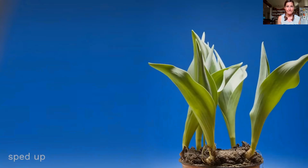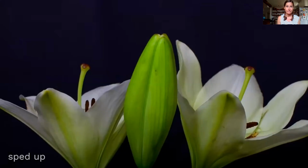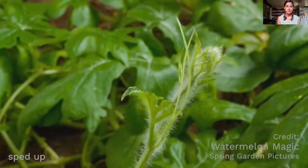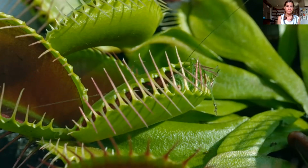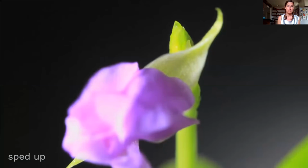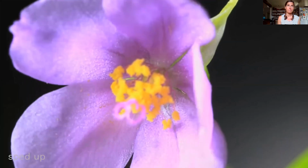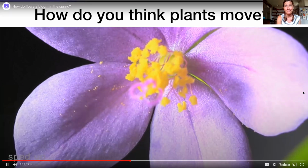But plants really do move, as you can see when you watch them in a sped up video. They not only open up their flower petals, they twist and reach for the sun. Some plants even capture bugs like this Venus flytrap. And yet, unlike animals, plants have no muscles. If plants don't have muscles, then how do they move? How do plants do things like make flowers pop open in springtime? Before I say anything more, now would be a good time to pause the video and discuss.